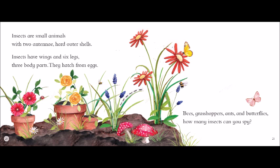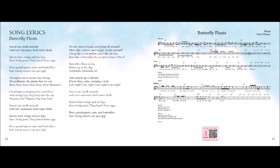Do the insect boogie and jump all around. Move like a larva and wiggle on the ground. Creep like a caterpillar, crawl like an ant. Float like a butterfly, do an insect dance. Do it!